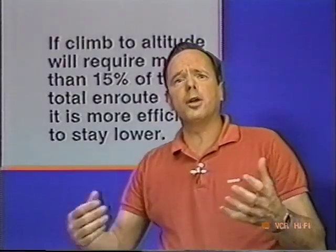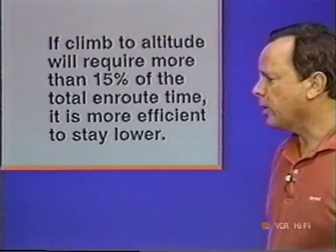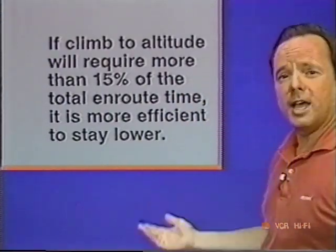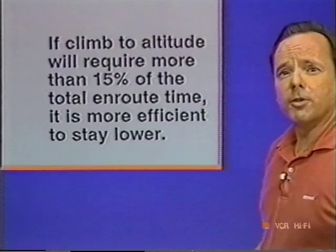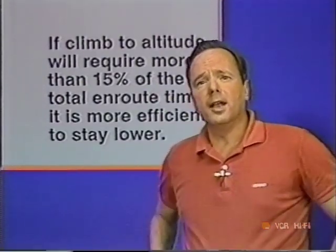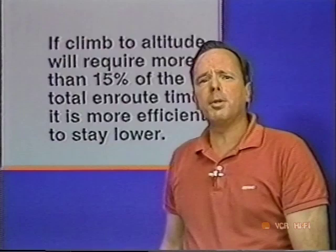Now, let's talk about a trip, and the question is, what altitude should we fly on that trip? Let's assume you're going on a trip of about 100 miles. Well, a good rule of thumb is, if the climb to altitude in a normally aspirated aircraft will take more than 15% of the total en route time, that's as high as you want to go. Stay at a lower altitude. So figure out what the total en route trip will take, how long it'll be, and let's assume it's going to be 2 hours. Well, you wouldn't want to climb for any more than 15% of that, as a rough rule of thumb. And that applies to most singles and light twins if they're normally aspirated.